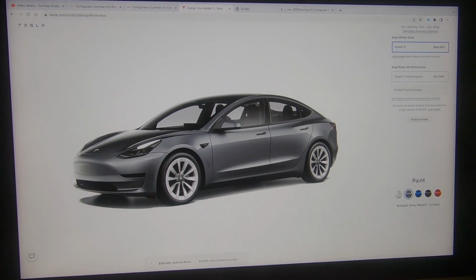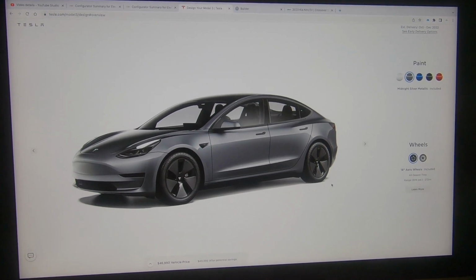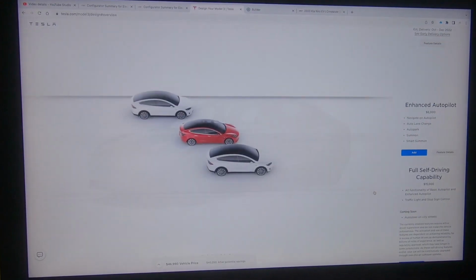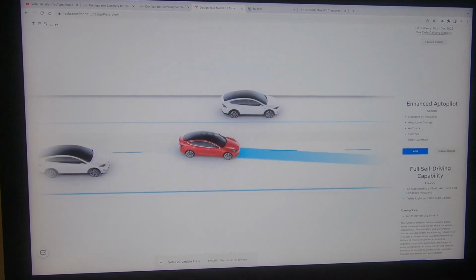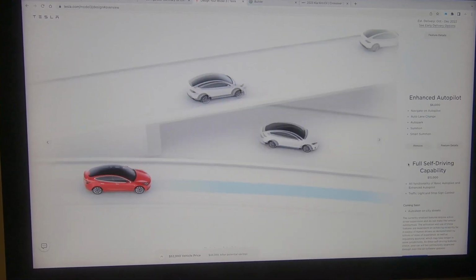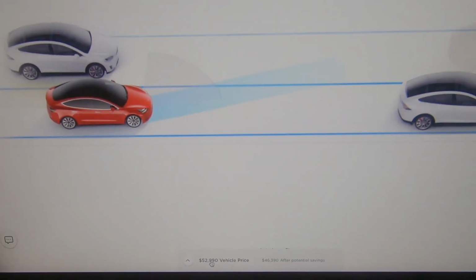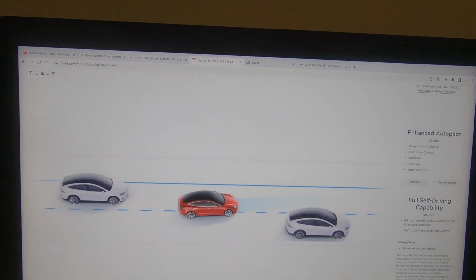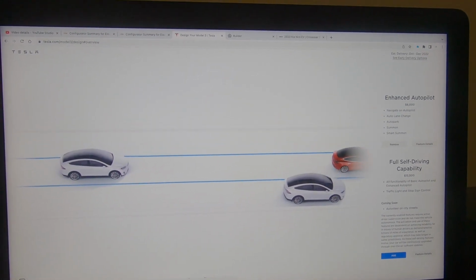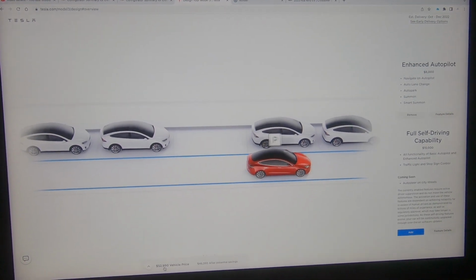Out of these two, I would probably prefer this gray color. I would go with the standard wheels and then take off the hubcap, black interior, and then enhanced autopilot is similar to the Super Cruise. It's just not, it's a $6,000 option. If we add that, just to be fair, to compare it to the Chevy Bolt EUV, we're up to $52,990 for a Tesla Model 3, which is approximately the same size, but without the convenience of a hatchback, which if you have things to load into your vehicle is very useful.